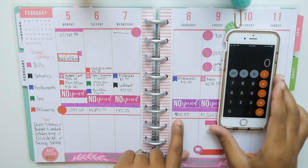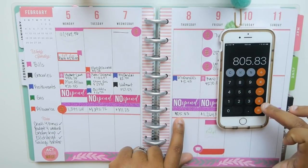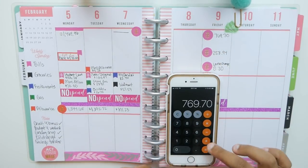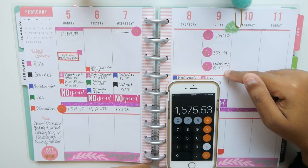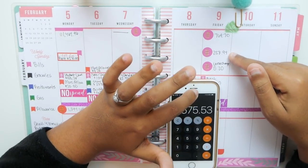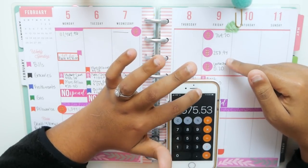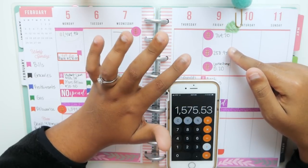So ending balance on Thursday was $805.83. We received a payday for $769.70, and then one for actually $258.94 plus 20. Well, let me tell you. So we had a check that we needed to cash, and we also had like some dollars and some change that we needed to cash because we took something back this month, earlier this week.